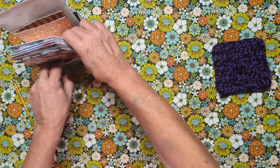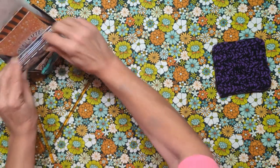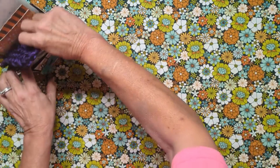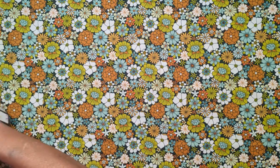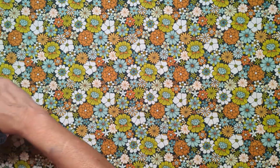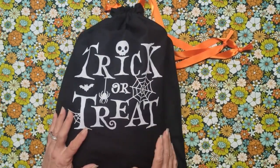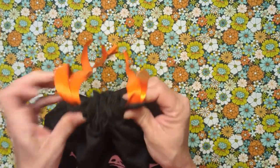Just be patient with me here. I'm trying to cram things back into packaging so I don't forget what goes in what. There's so much going on. Okay, so we have that, and we need to put a little spider there. And then this is a store-bought item. I had to make a bag for it because I couldn't find anything else to fit.